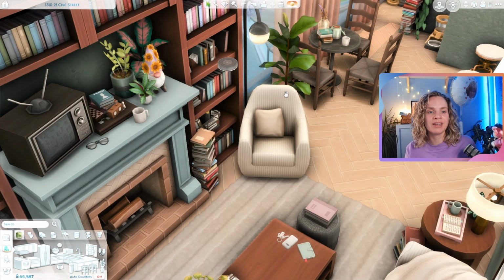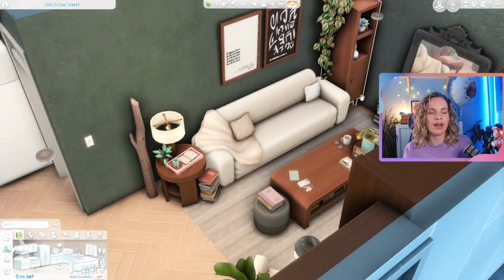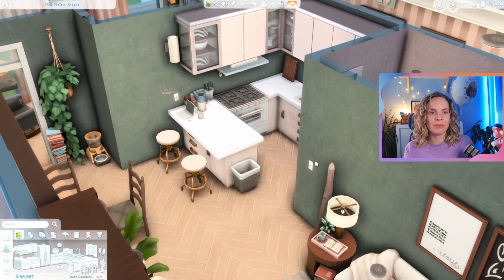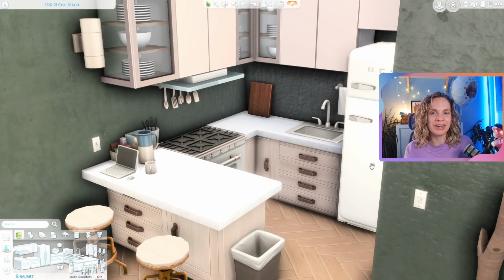We have our classic reading chair with a lamp, of course, and then the couch. Oh, I love this couch so, so much. And then there is a scratching post over here by the side table. Over on this side, we have the tiniest kitchen in the world. It's so small, but I feel like it's very cozy and it works.